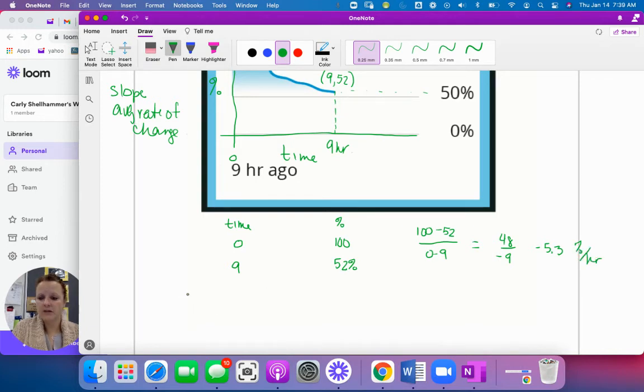So my equation is going to be, now what units to bring this in? Power as a function of time. So power equals 100, y equals m. So that's not right. Negative 5.3 t plus 100. Okay, mx plus b. So that is our function, right?